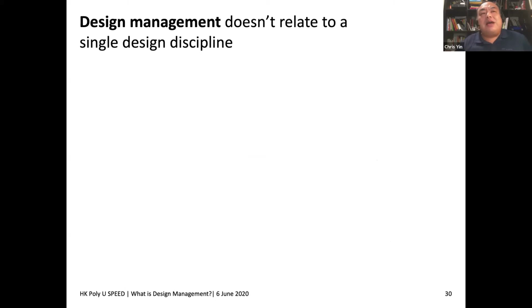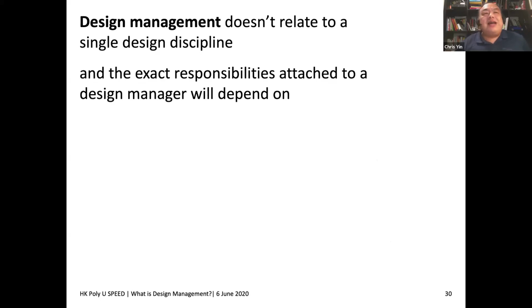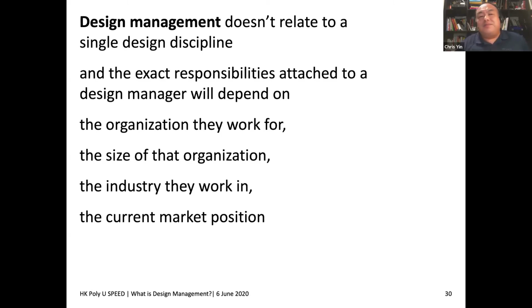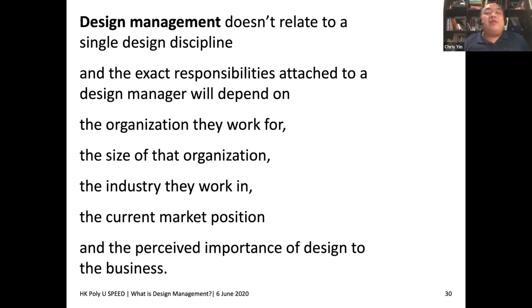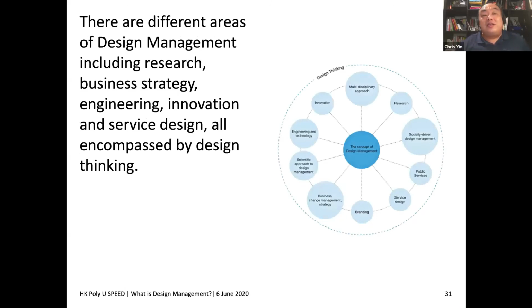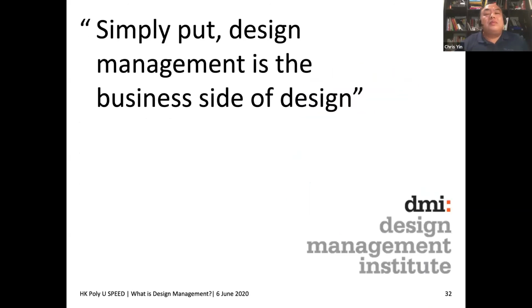I want to stress that design management doesn't relate to a single design discipline. And the exact responsibilities attached to a design manager will depend on a number of things: the organization of business that you work for, the size of the organization, the industry they work in, the current market position, and the perceived importance of design to the business. There are different areas of design management that include research, business strategy, engineering, innovation, and service design. All of this is encompassed by design thinking. So basically, design management is the business of design. Okay.